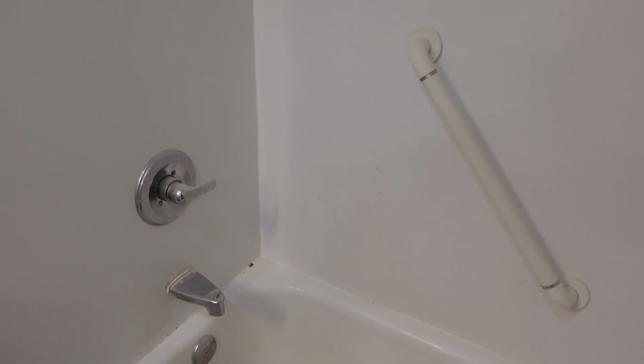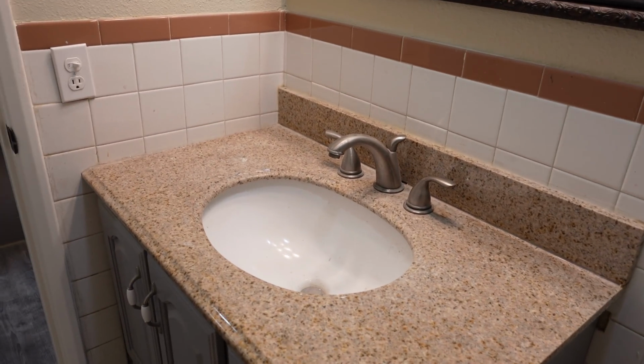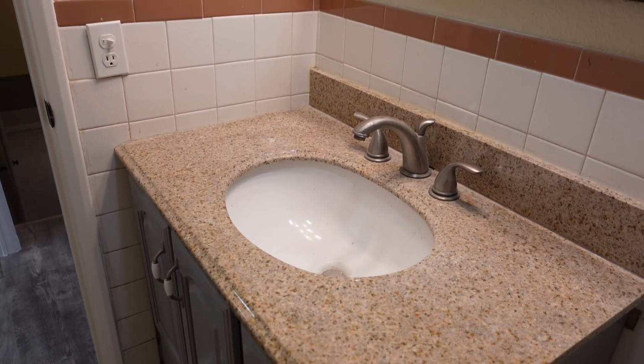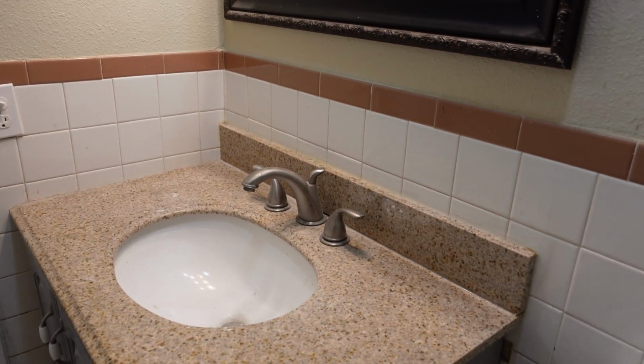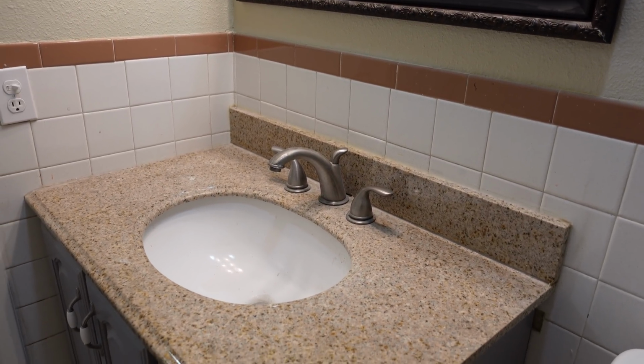Now, if I were to rent it out, we could probably rent it for, the tub's pretty ugly, I don't know if that'll clean up, so that's something to think about. But we could probably rent this out for $1,900 to $2,000 a month right now. Again, that tile is pretty ugly, but as a rental, it's not that big of a deal. If we're selling it, that's something we would probably need to fix.